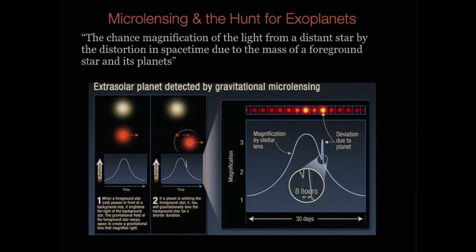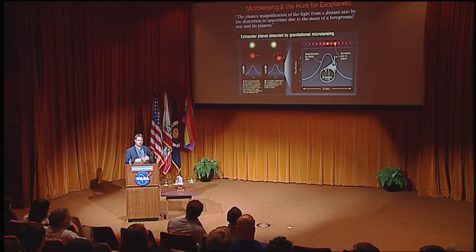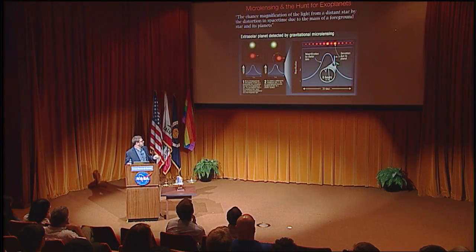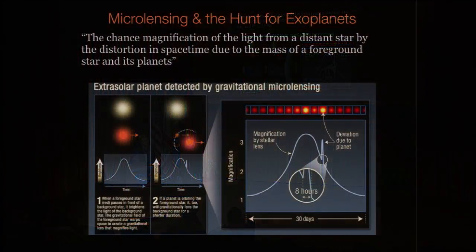We call this a microlens. And so that's what you're seeing here. Background star, foreground star moving, and you see this shape of the brightening. But what if this foreground star had a planet? You'd see two dips. You'd see first the main dip of the microlensing of the star, and then a little dip caused by the lensing of the planet's causing. And this is a microlensing event. So this goes up, and you see the secondary dip. That lasts, of order a few hours to a day, and the main event might last a few weeks.